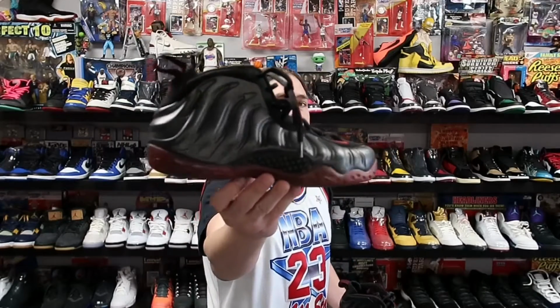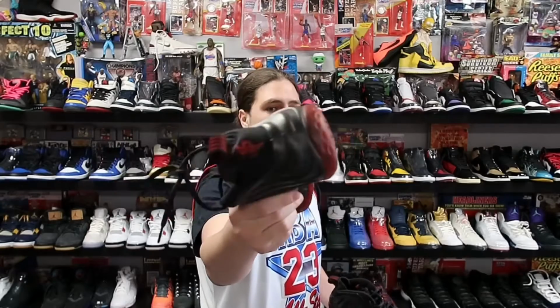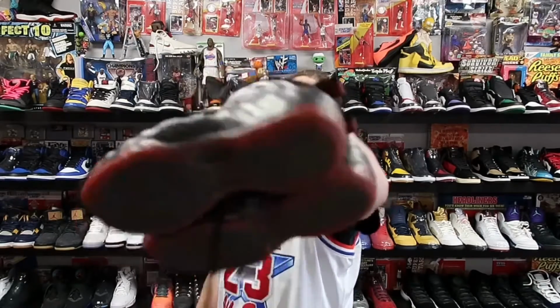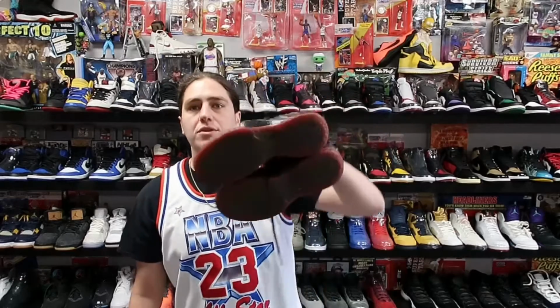Next up, we got a GOAT sale. These are the cough drop foam posits. Definitely a classic foam posit if you were into foam posits back in the day. These sold on GOAT for about like $65. They've been sitting in one of these buckets for quite some time, so I'm ready to let them go. And that's what's next on what's shipping.